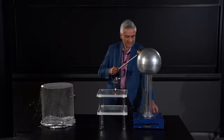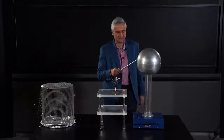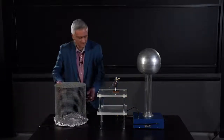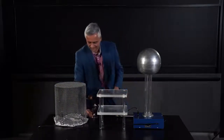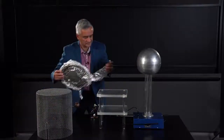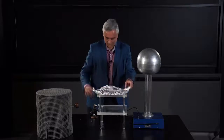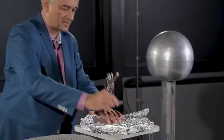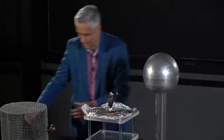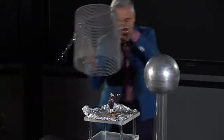So to put him in the cage, I'm going to start by turning this off, and we'll ground him. And here's my Faraday cage right here. I'm going to put Benjamin in the cage. Here we go. Okay. Benjamin's going to be in the same spot that he was before, same tinsel skirt that he had before, but this time he is in a cage.